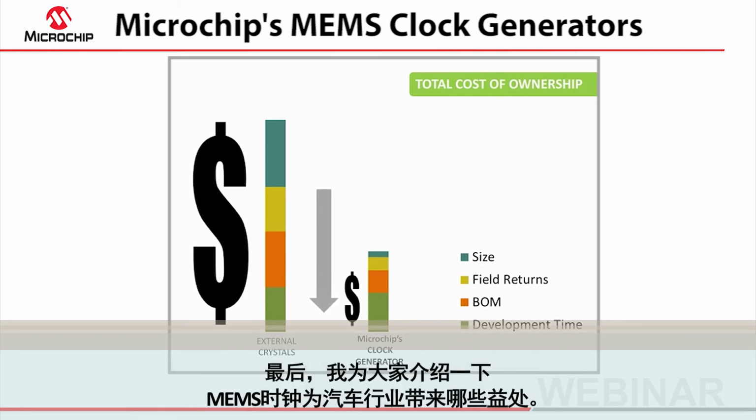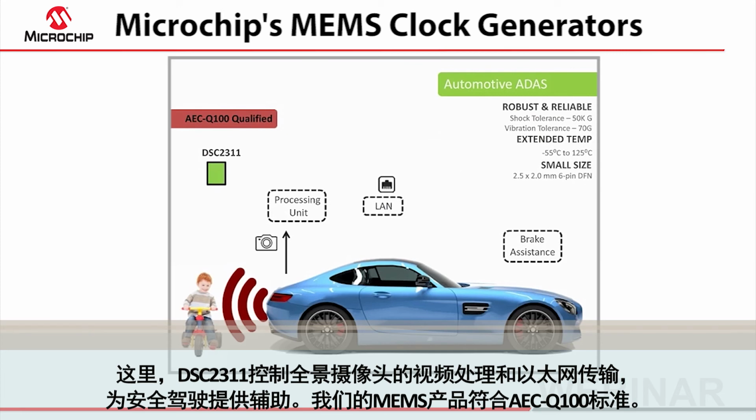As a final note, let me show you how the automotive industry is benefiting from MEMS clocks. Here, our DSE 2311 is controlling the video processing and Ethernet transmissions of a surround view camera and assisting safe driving. We've qualified our MEMS products to AEC Q100 standards.